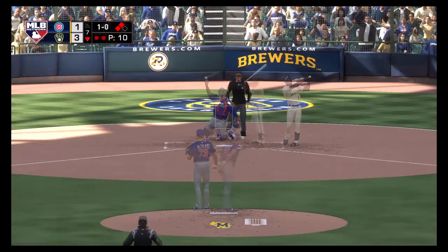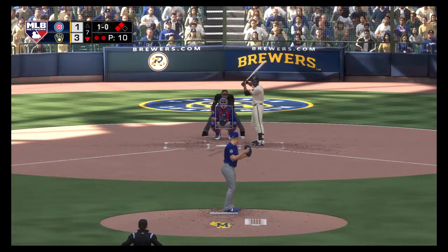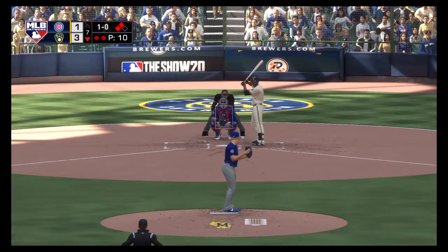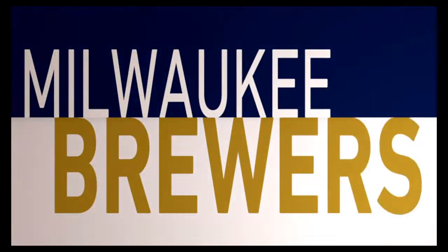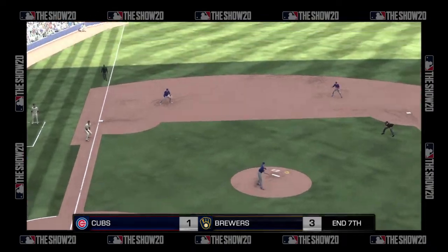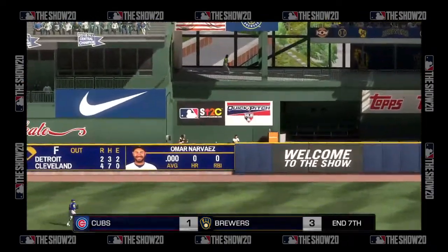Curveball taken outside to begin the at-bat. Ball 1. One and 0. Here it is. But pulled in at the hot corner, and that ends the inning. Brewers get a run on the RBI double. We're through 7 this afternoon. It's now 3-1 Milwaukee.